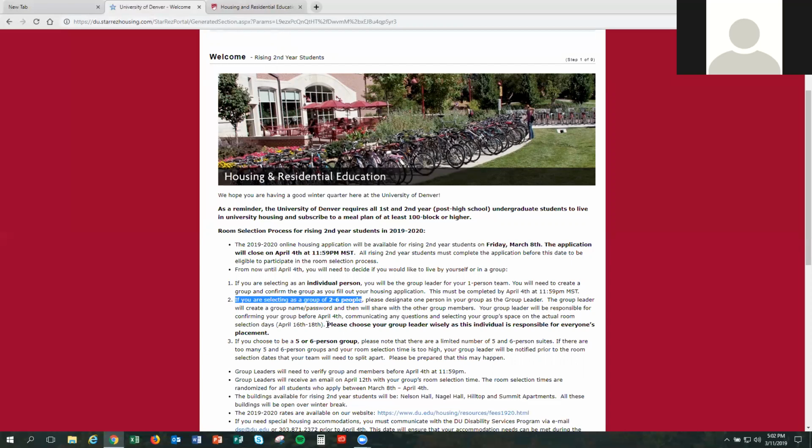One of the most important parts to remember is to choose your group leader wisely, as this individual is responsible for everybody's placement. So the group leader will create the group, verify the group, and then on April 12th, we will send out a notification of your time slot when you can log back into the portal to select your room. At that time, there will be another page that'll pop up in your application for you to select.